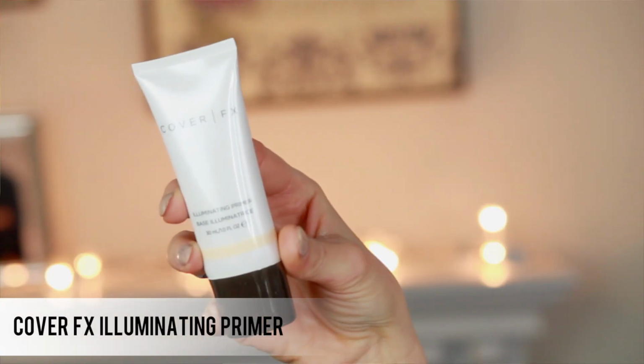Okay. Next is the Cover FX Illuminating Primer. This has been out for just a little bit, but it's a primer that gives you a nice dewy glow to the skin. I think it's perfect for winter because it just gives you a nice glow underneath your foundation. If you want a matte finish to your skin, if you have oily skin, I would say to skip this. But if you have combination to dry, get this bad boy because it will give you some glow to your skin. Let me show you guys. Hopefully you pick it up on camera. Wait for it.